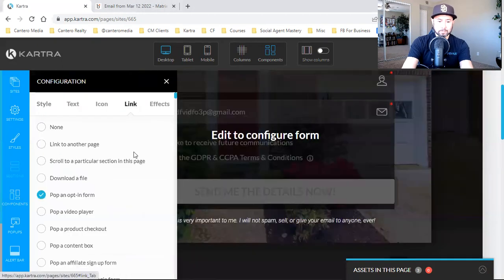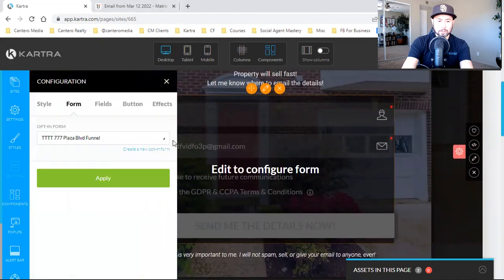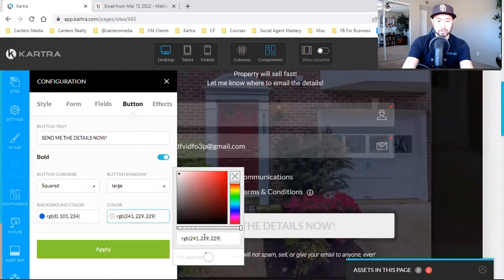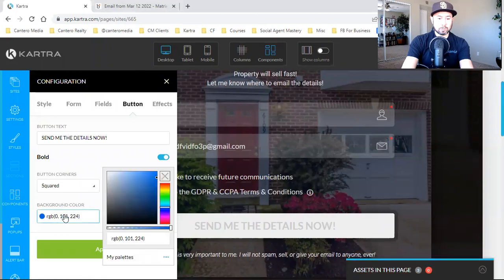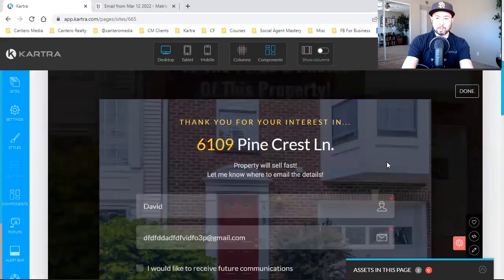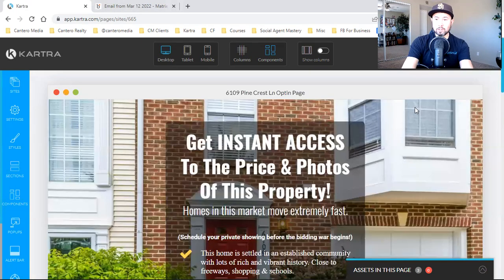I'm going to go back to the link. There's the pop-up form, X that out. There's the pop-up form, come over here, hit edit. And then I'm gonna change out the style. Actually, let me go back. Okay, so here it's the button that I wanna change the color. So there's the color of the button. And then this right here, I can just make this part match the other. I don't know why that's not changing blue right now, but once we save it, it should. Okay, so now let me save it real quick.